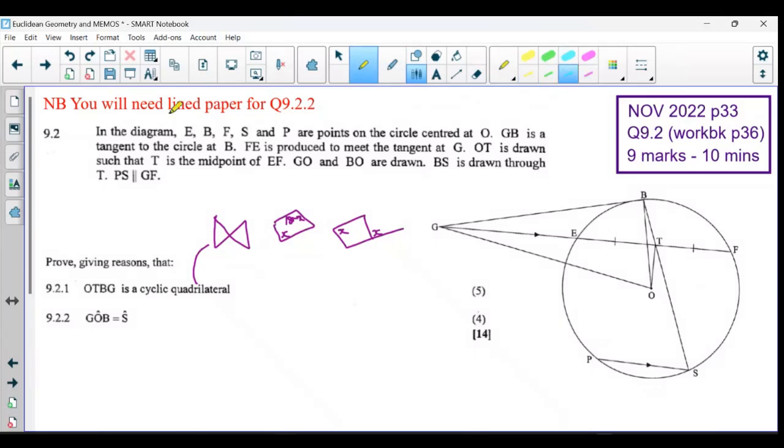Let's read the question. In the diagram, E, B, F, S, and P are points on the circle centered O. GB is a tangent. Keyword, tangent. What do we know about tangents? Tan chord. Okay, do we actually have a chord though? No, because we don't have a chord that goes across. We do have BS, but it doesn't go into a triangle. But what do we have? We have a tangent and a radius. Now, what do we know about tangents and radii? We know that they are 90.